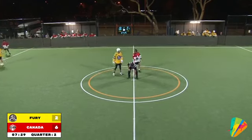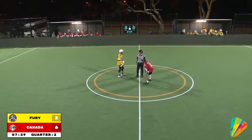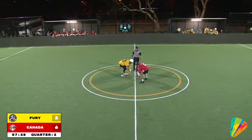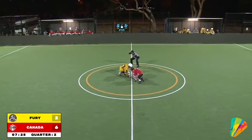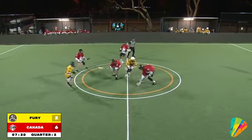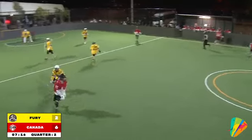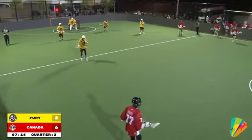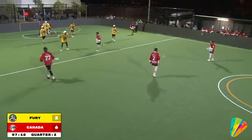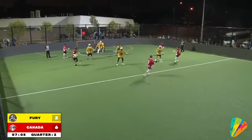So I think that's 3 short-handed goals in a row. 2 for Canada and now 1 for the Fury. 6-2. So 25 seconds left on the Fury penalty. Smedley does well to hold it up, but Scott, too good. Little fumble from Gunter over to Waddy.